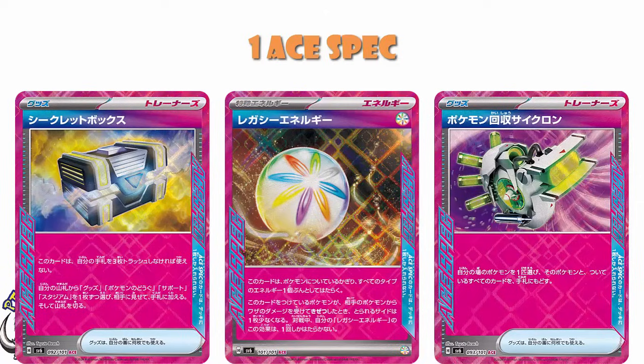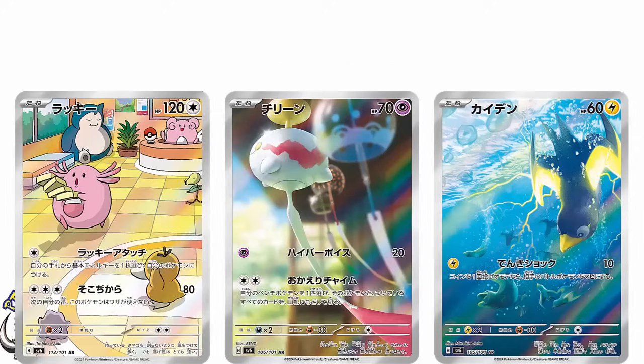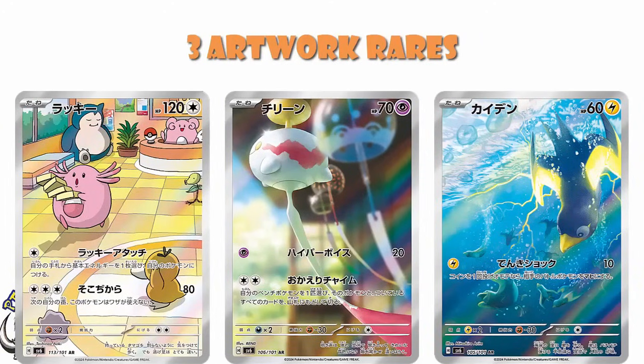And then we've got ourselves 3 of the artwork rares. Now, we've been here since Scarlet and Violet Base at this point, which, remember, were 2 different sets over in Japan. We've been here for many, many sets. Every single set so far has had 12 artwork rares over in Japan, what we would call illustration rares. I refuse to believe at this point it's going to change anytime soon. So you get 3 out of the 12.